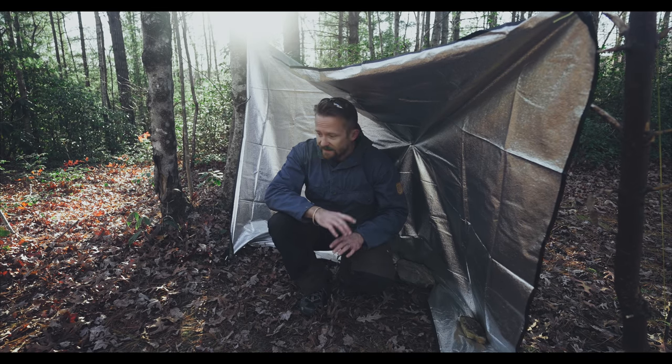Let's say it was really windy. This thing could have torn. If it was raining, or maybe it had rained, everything was wet, and I couldn't get a fire going, this here would benefit me very little. Very little. And it all boils down to the science. I went over all of those numbers in the previous survival episode, so make sure to watch that.